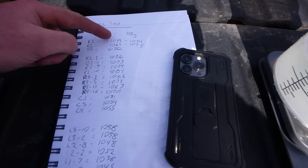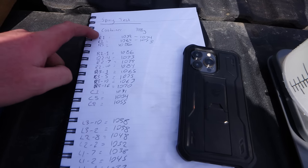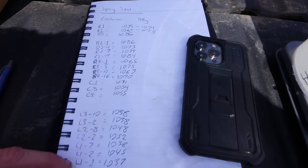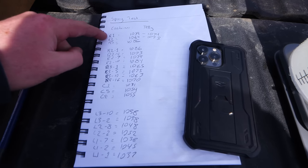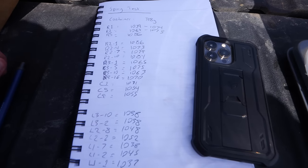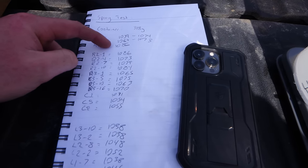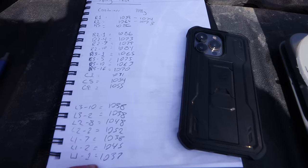You look at these, there's a decent amount of sway in here. My system doesn't really make sense. I started on the right side of the boom, worked my way to the left, and consider this the fence row of the left side. This is the fence row of the right side, and my numbering system evolved as I went through, so I apologize for any confusion. The highest numbers we saw were in that 1080 range on the right side. That's gross weight. On the left side, we got down to 1030.